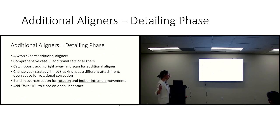Everybody needs refinements. When we're almost done with braces and they come in at the end, every 6 weeks, we do detailing. We're detailing, like we're tweaking a tooth. Think of refinement as a detail appointment. Literally, that's what it is.